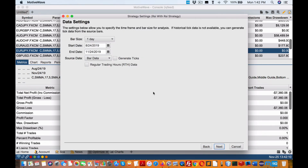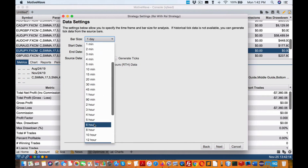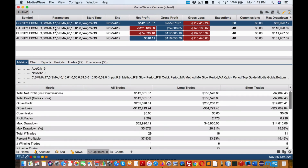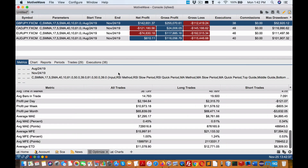Okay. So now I'm gonna try. Let me do 4 hour. Let's see how fast this takes to process. Okay, that's not too bad. Okay, so here we are. 4 hour data, $142,651 profit P&L on 4 hour data. Interesting.